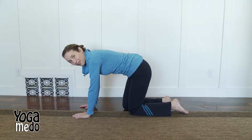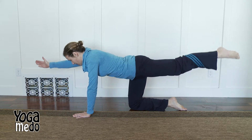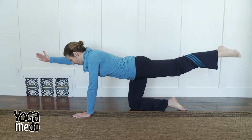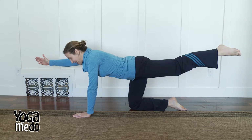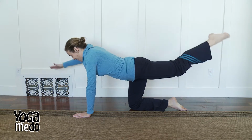We're just going to do it quickly on the right side again. Right side up. 1, 2, 3, 4, 5. Notice what muscles are working. Bring it around. Touch. Good. All the way up.